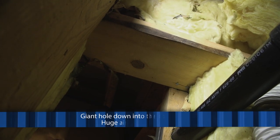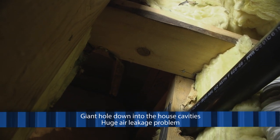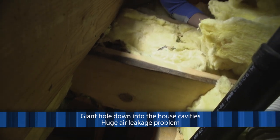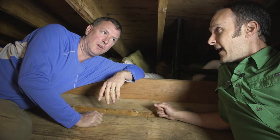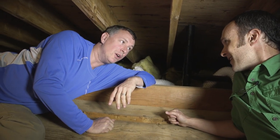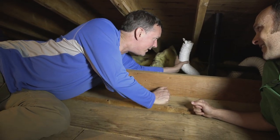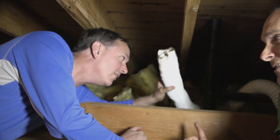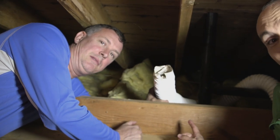Holy moly. Definitely a major air source leak connecting the house to the attic. So common, we find it above shower stalls, where we have an open chase way. Ed, would you please be so kind as to grab that exhaust? That is not allowed in an attic. This is ridiculously dangerous for moisture collection.